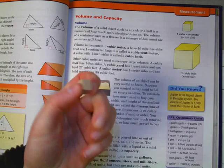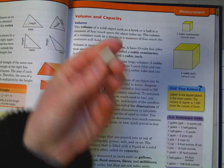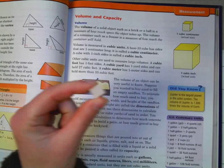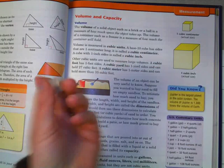volume, which is cubic units. And are we in agreement that this little cube, if it was hollow, could actually hold stuff inside of it? Yeah. So that's what we're talking about when we say volume. It's the amount that it can hold inside of it. Like a little cooler.